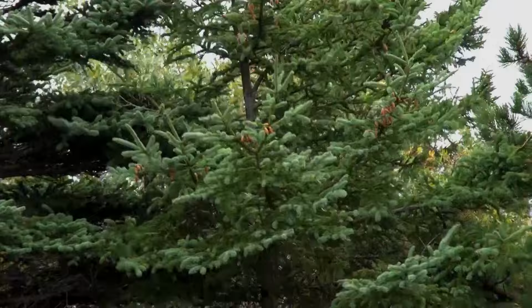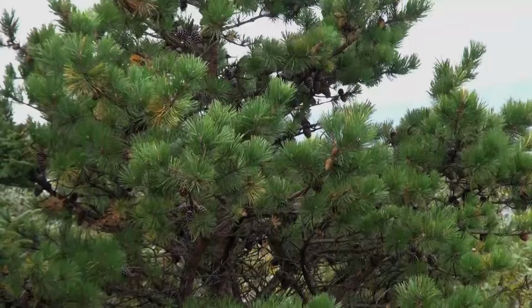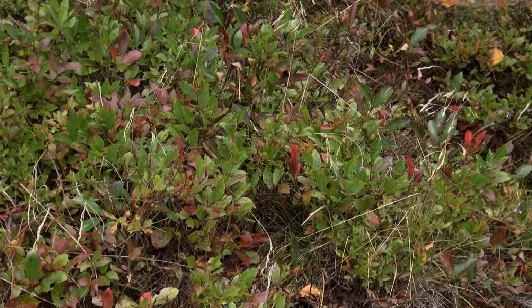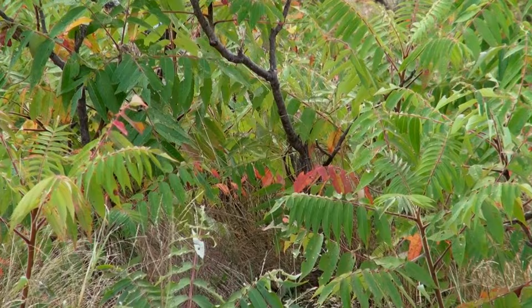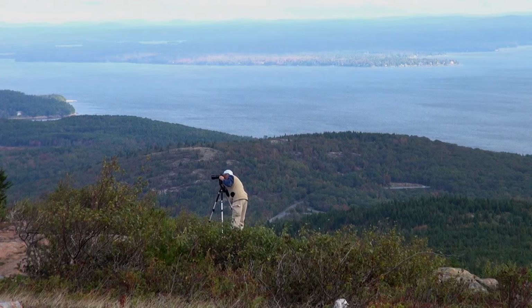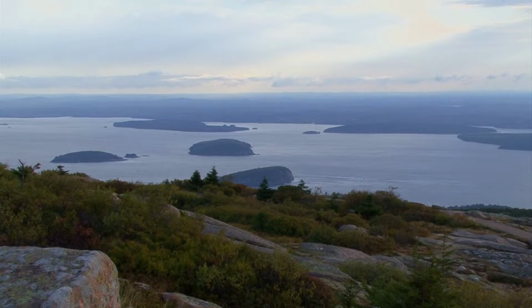Climbing higher, one passes through forests of spruce and pitch pine. Near the top, one breaks through into the subalpine meadows. It is dominated by low-lying scrub bushes and plants like Labrador tea, sheep laurel, bilberry, sumac, and low bush blueberry. There are several small observation points along the way that offer prime viewing opportunities of the surrounding park landscape and the ocean with its many islands.